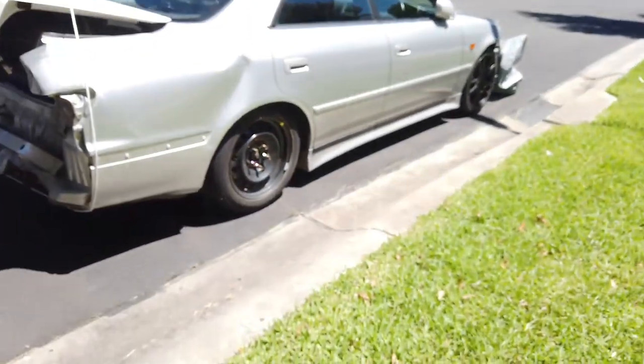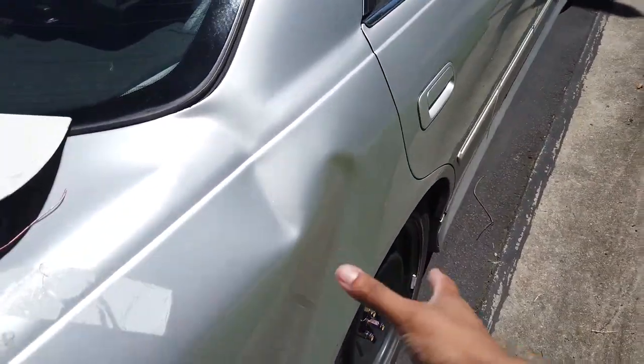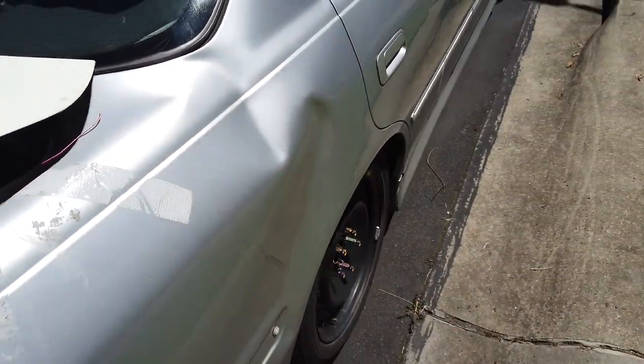Alright guys, as you can see, we've taken off the rear bumper, replaced the boot lid, and we attempted some paintless dent removal on this panel here, but it didn't seem to work.